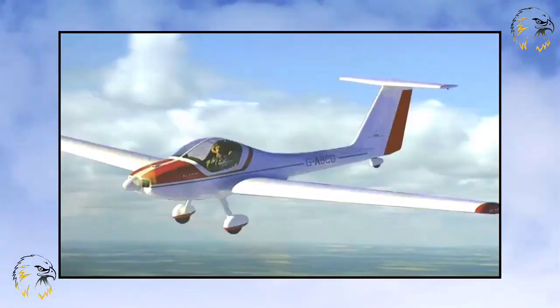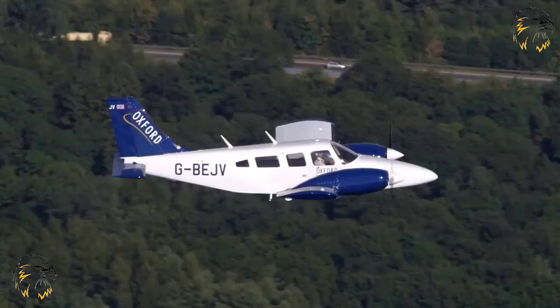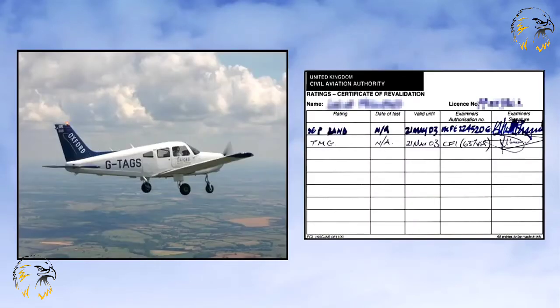sea; all touring motor gliders; each manufacturer of single-engine turboprop aeroplanes, land; each manufacturer of single-engine turboprop aeroplanes, sea; all multi-engine piston aeroplanes, land; all multi-engine piston aeroplanes, sea. There is no limitation on the number of class ratings that a pilot may hold at any one time. JAR-OPS regulations, however, may restrict the number of ratings that can be exercised at any one time.